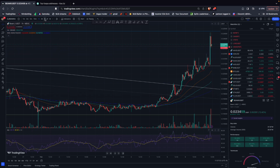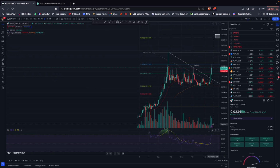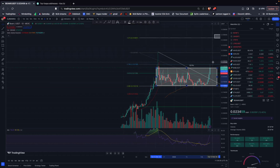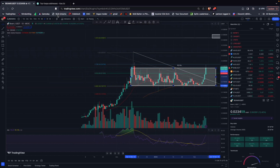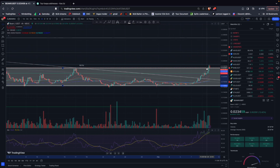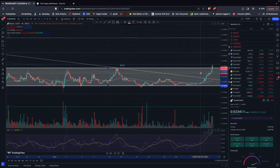So currently, if we zoom out, we can see that Beam has finally broken out of this range that it has been stuck in. Beam has been basically ranging back and forth through here, and we finally saw a breakout with the wick here, right? If we zoom into a little bit shorter time frames, we can see that we have broken out, and now we are retesting the top of this area here.